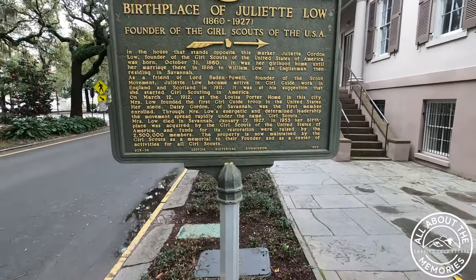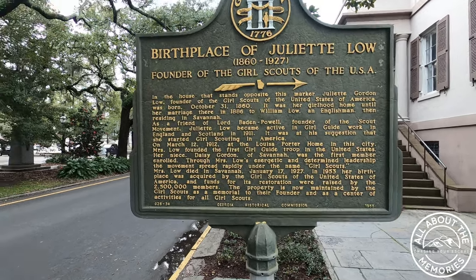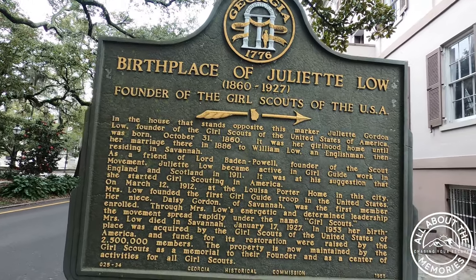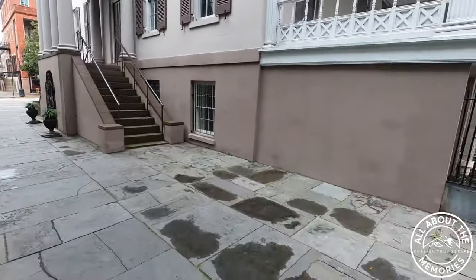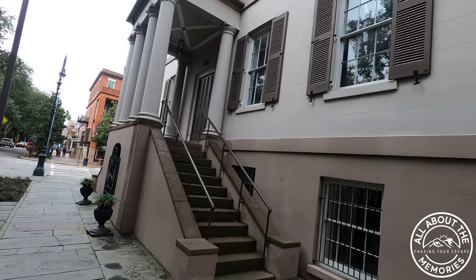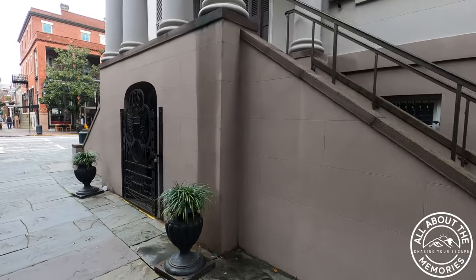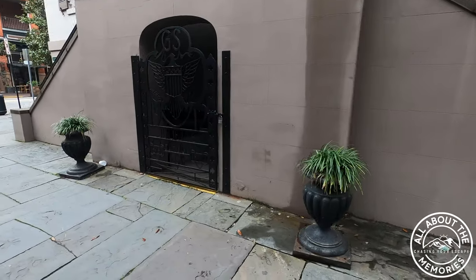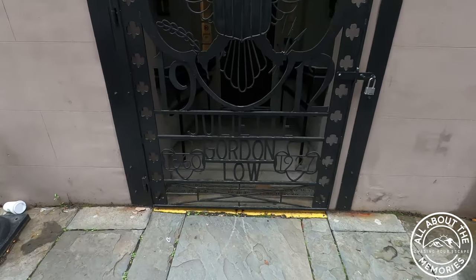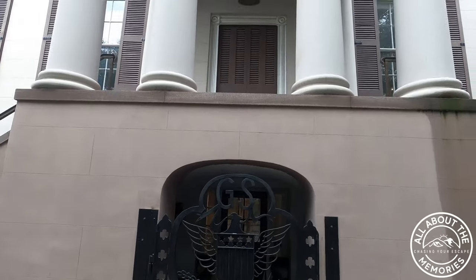My daughter Olivia, being the Girl Scout she is, we couldn't miss the opportunity to see the birthplace of the founder of the Girl Scouts, Juliette Gordon Lowe. She was a publisher of the Girls' Guides, which ultimately established the Girl Scouts. She was a Georgia native and was committed to the empowerment of women. During the time that we were here, the house was under construction, so we were not allowed to go inside, knowing that we did come here in early 2020.